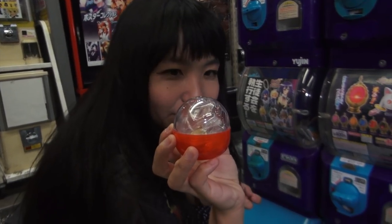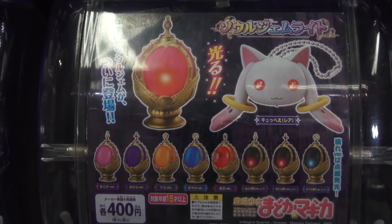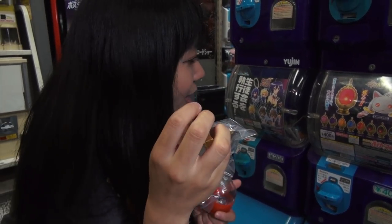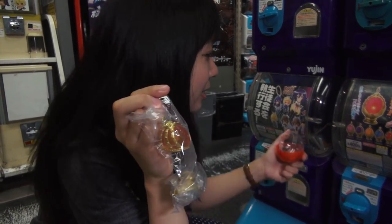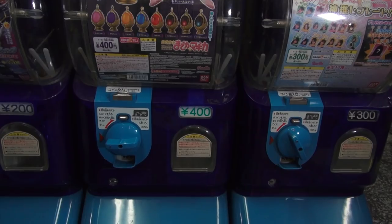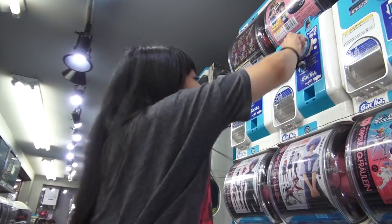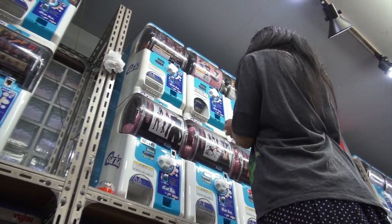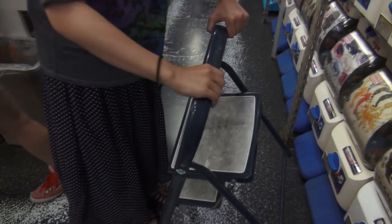I'm collecting these soul gems. That's from the series called Maho Shoujo Madoka Magica. And yeah, I actually got the ones that I wanted. And since I was collecting it, I hope I can do it again and collect them all. At 400 yen a pop, it can clean out a wallet fast. Now Satsuki's gone high for the next gachapon. To get there, she needed one of the shop's handy ladders.